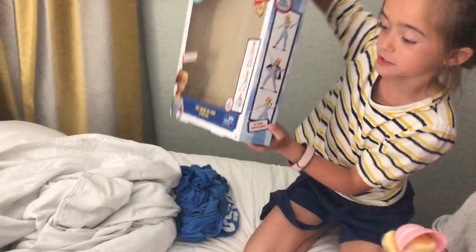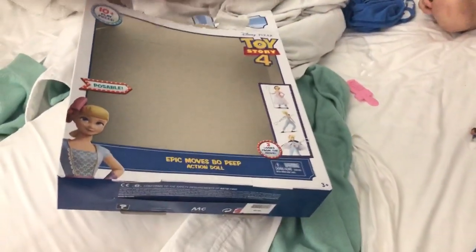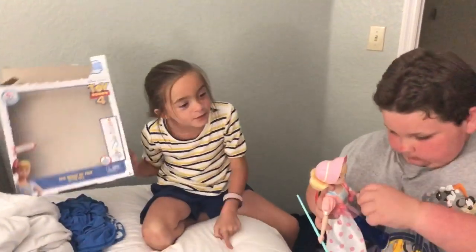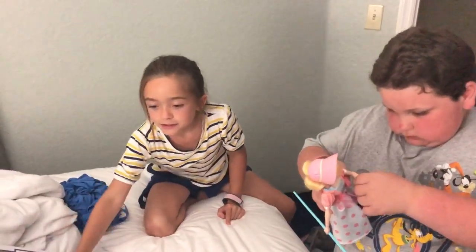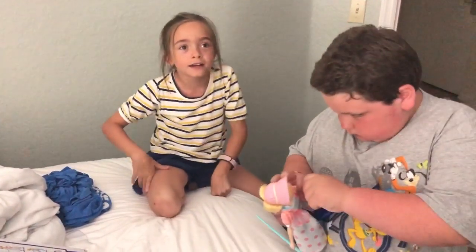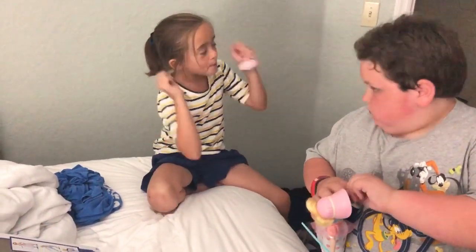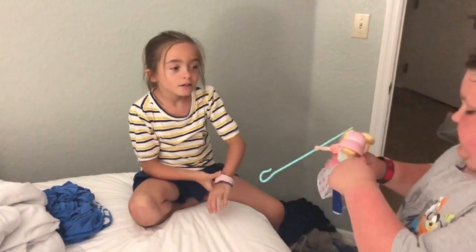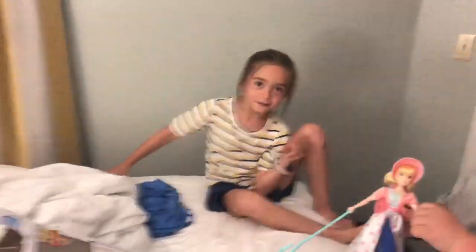All right, so we got her. And you can put the stick in any position like this. All right. She's poseable. You can pose her around. Yeah, she's definitely poseable. And that's it, guys. And if you want to get this, it's at Disney World, at Toy Story Land, at the park. Is it Epcot, right? No, it's not Epcot. Well, it's Hollywood Studios. Hollywood Studios. All right.